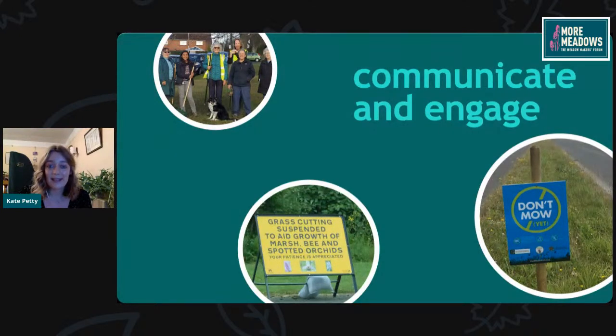So there have been fantastic examples in recent years from councils and community groups of the signage that has been used on road verges to show that management is intentional and to really communicate the importance of it and to help people get involved and feel a part of that as well.